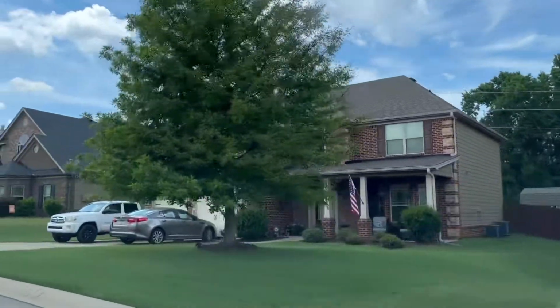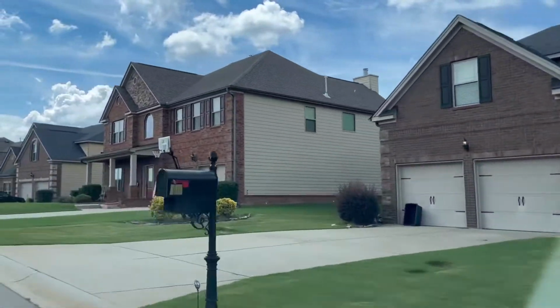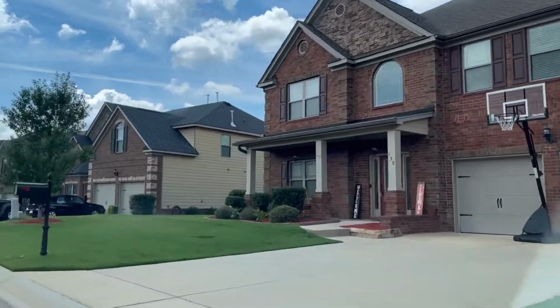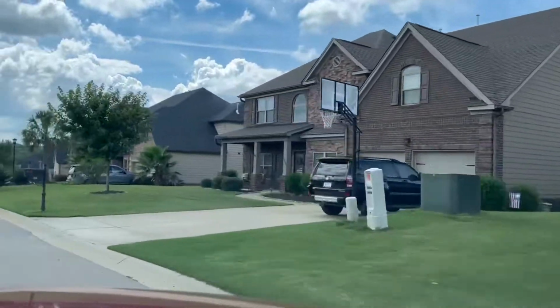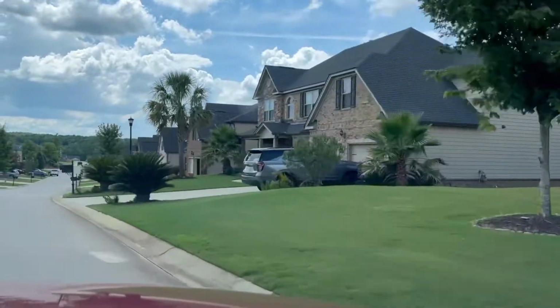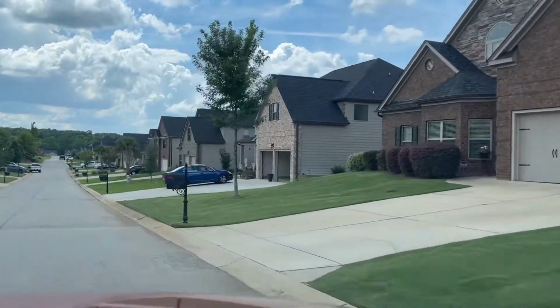Homes in this neighborhood range from roughly the mid-2,000 square feet to upwards of 4,500 square feet. So they are quite large homes. A lot of five-bedroom homes in this neighborhood, which is great if you have a larger family or multiple people living with you.